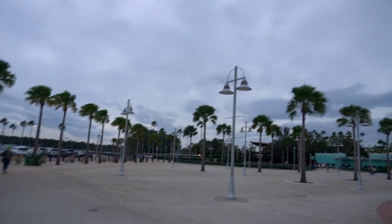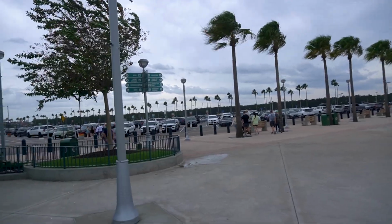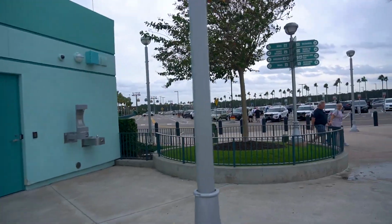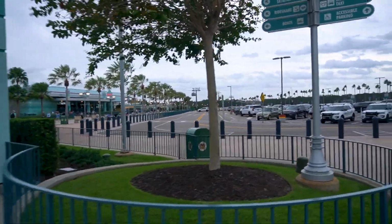As you leave Hollywood, just look at all the palm trees, how they are blowing in the wind. You see how dark the clouds are starting to get all around. And I'm kind of interested to know what the limit is to how long the Skyliner stays running with the wind like this? So, interesting things to think about.